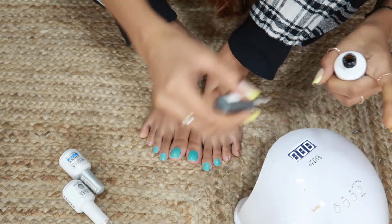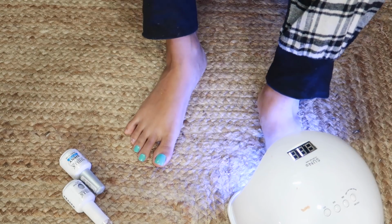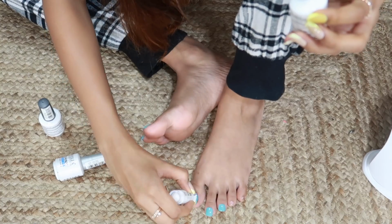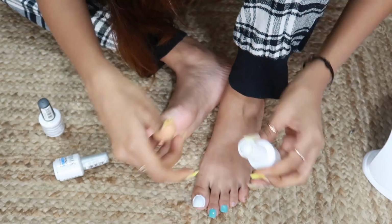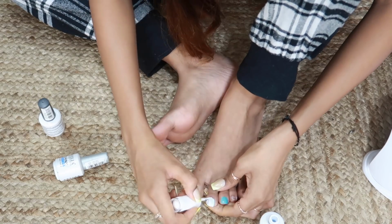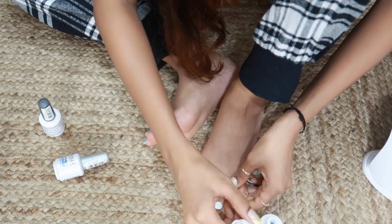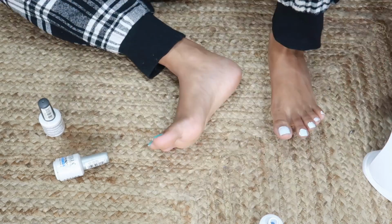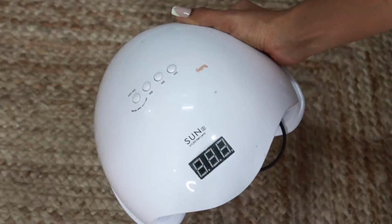What Mansi told me is that you're supposed to do a very, very thin layer of the foundation coat, and then you're supposed to cure it in the LED machine for 60 seconds. After I did that, I used my white nail polish, did one coat and then again cured it for 60 seconds. Then I did a second coat and then cured it for 60 seconds again. Please do not judge my nail polish application skills. They suck, I know. And after which I used the top coat, again cured it for 60 seconds.